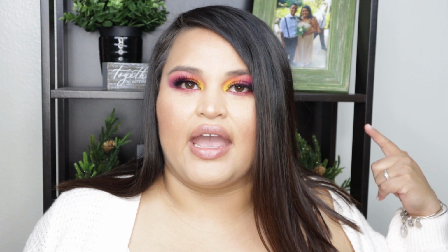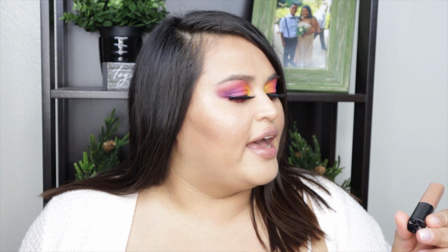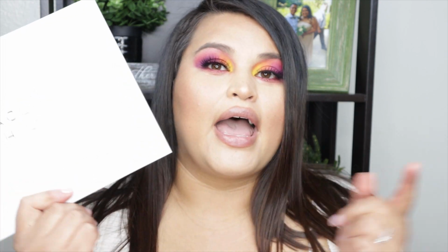All right, so I did change my lip color to a lip gloss just because I didn't like the other one that I had on. So I put just literally a lip gloss, and this one is the NYX 10 Bronze lip gloss, and I just pop it on my lips. That's it. All right, guys, well, that completes the look. This is what I came up with using the Jaclyn Hill and Morphe palette volume 2.